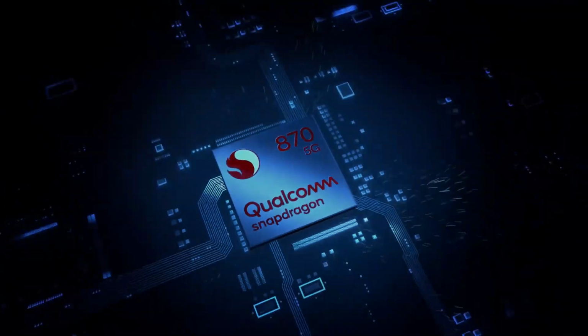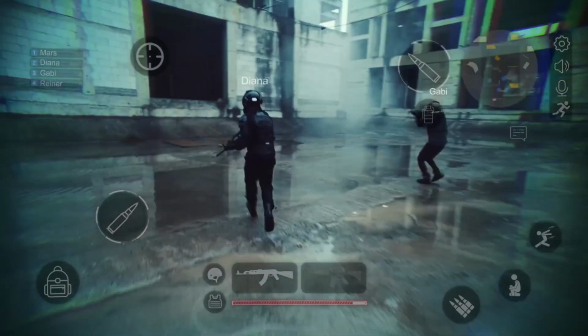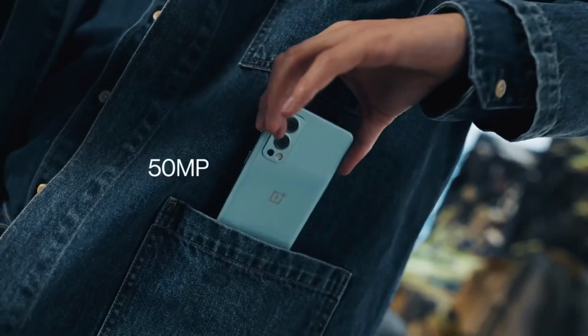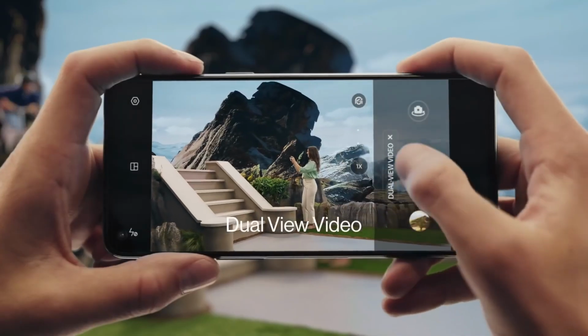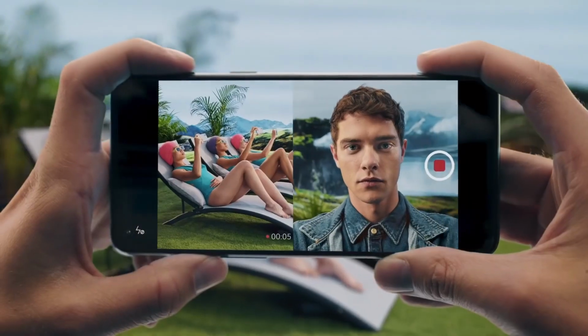One of the upgrades include a slightly tweaked version of Snapdragon 870 as compared to what the OnePlus 9R offers. Also, in terms of the optics, the OnePlus 9RT will come with a primary 50MP Sony IMX766 sensor. For comparison, the OnePlus 9R has a 48MP Sony IMX586 sensor.